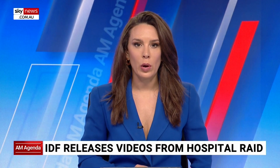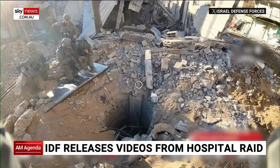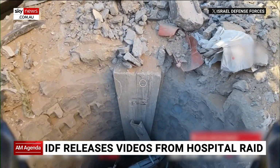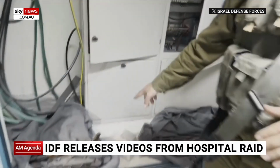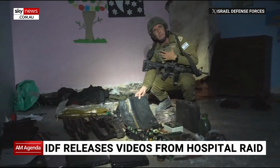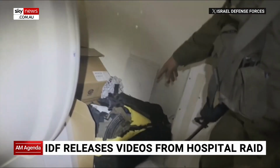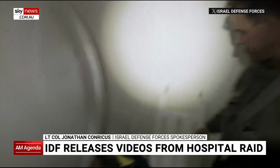Israel released footage of what it says are weapons and military equipment inside the Al-Shifa hospital in Gaza. The largest hospital in Gaza was raided, essentially, by Israeli forces as part of their ground operation, and it was a major operation. In the video, IDF Lieutenant Colonel Jonathan Conricus can be seen touring what remains of the building and pointing to apparent piles of Hamas weapons. "I'll show you what our troops exposed just minutes ago."